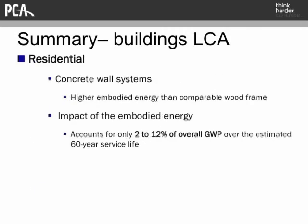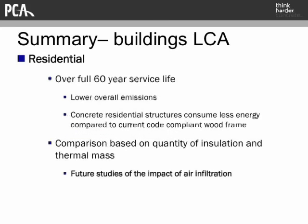On the residential side, the concrete wall systems have higher embodied energy than comparable wood frame, but that impact of embodied energy accounts for only 2 to 12% of overall global warming potential. Over the full 60-year service life, concrete structures versus frame structures have lower overall emissions and consume less energy compared to current code-compliant wood frame. The comparison was based on the quantity of insulation and thermal mass in the wall assembly. Future studies will look at the impact of air infiltration.